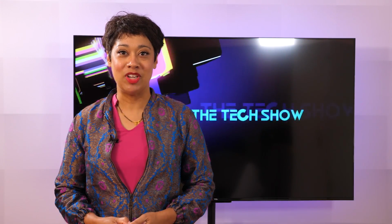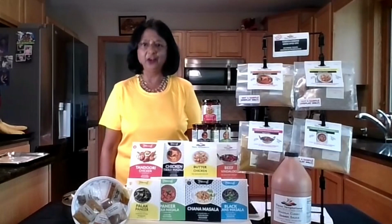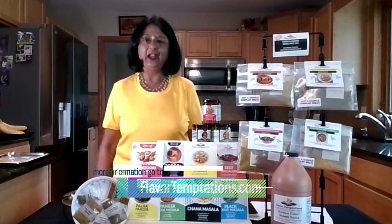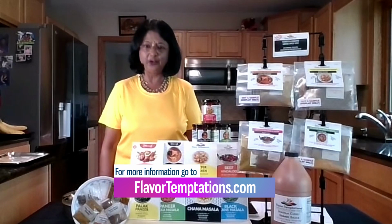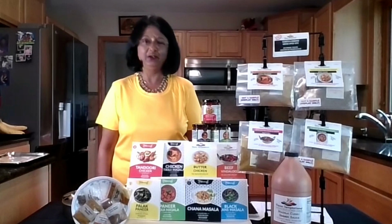Where can we go for more information? You can go to www.flavortemptations.com. That is where you will find these customer spice kits and these sauces. And food service teams can contact us through that, and we will happily send them out free samples for them to try out with their students.